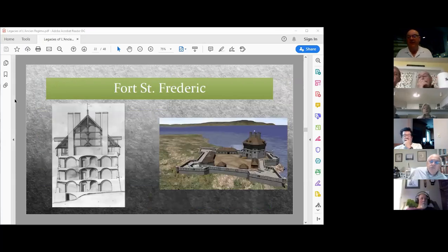Fort St. Frederick. This is at Crown Point, New York. The British later built a fort right next to this site. Now, Fort St. Frederick was built in the 1730s, and it was pretty unusual, because in addition to having the bastion wall, which you can see there with the bastions, there's also a tall tower which sort of harkens back to an earlier style of fortification.